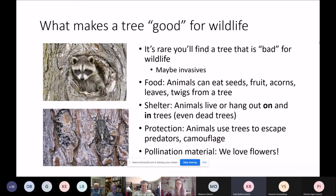Shelter is also really, really important. We all think of, okay, birds build their nests in trees, animals hang out in hollow cavities. But trees are also important for animals to even hang out on. Animals that don't live in trees specifically still utilize trees. For example, lizards often climb trees to sun themselves, things like that. So to every capacity, trees are really, really great for wildlife.